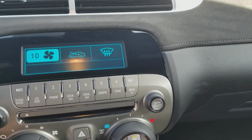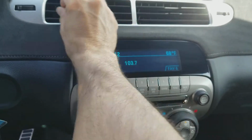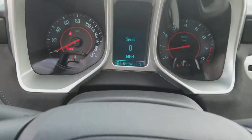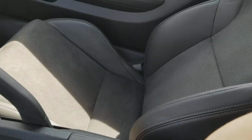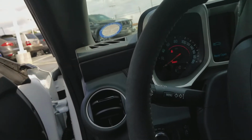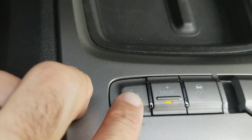Very well, nice and cold. I'm gonna pop the hood. I want to turn the tires so we can have a look at those tires as well for you. There's the toy mode, sport mode, and all those buttons as well there.